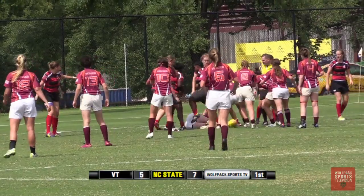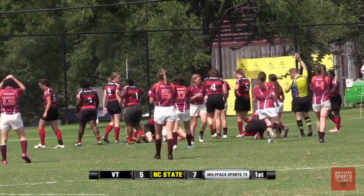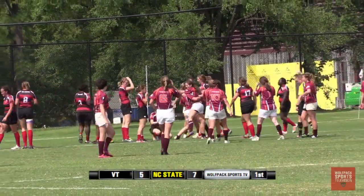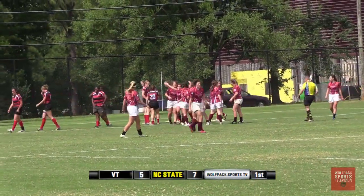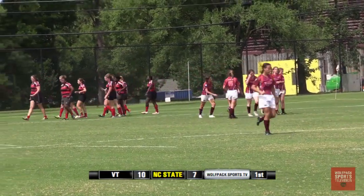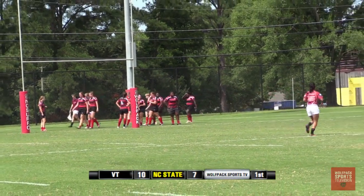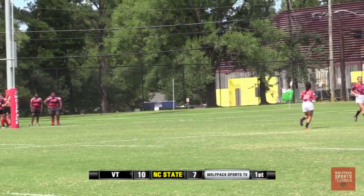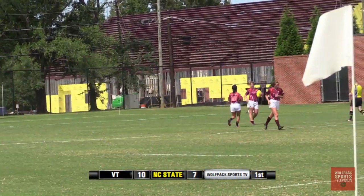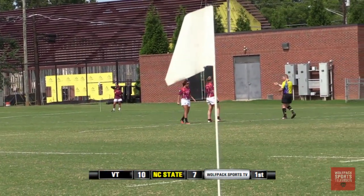Pushing forward. Getting very close, and they will score. That will make it 10-7. The NC State team did not have the lead for very long. The Hokies able to score very quickly here. I think some of that fatigue is starting to set in. Hopefully a little bit of water will help the Wolfpack defense get back on track.